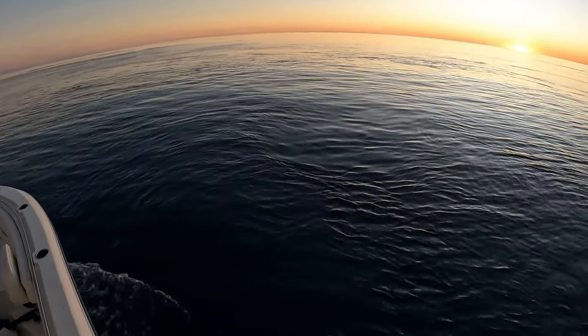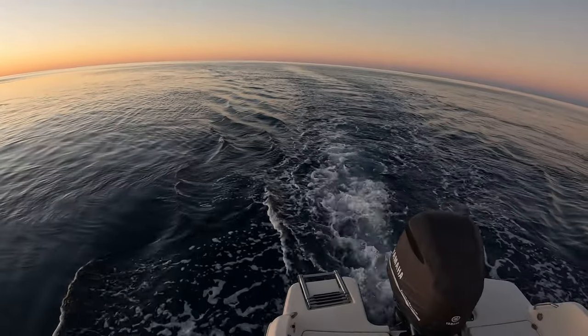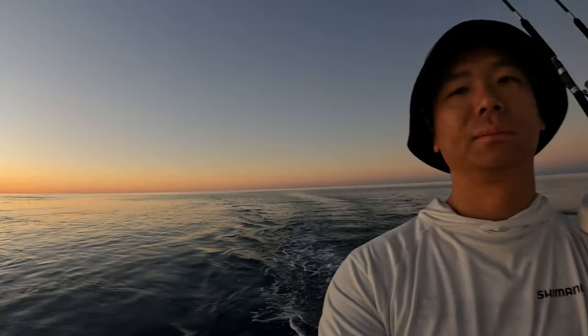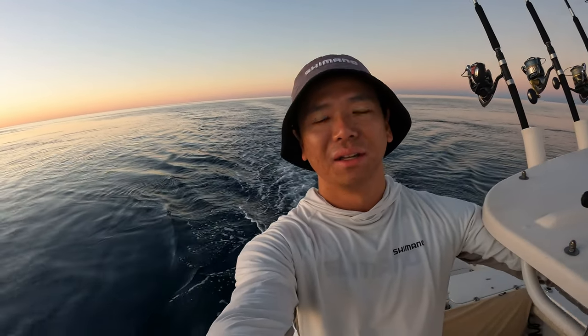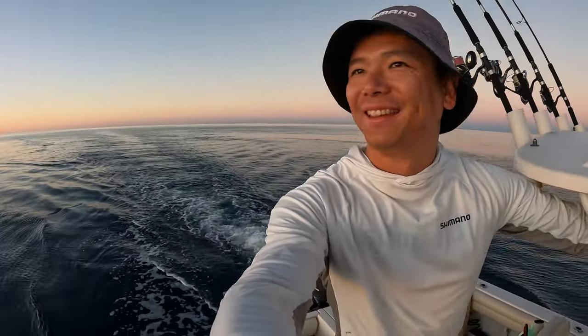Yeah, I think we've just made it out. Woohoo! About a meter of water. About 1.1 meters of water there. We got out, so all good. The Grady draws about 47 centimeters of water, so happy days. All right, let's go.